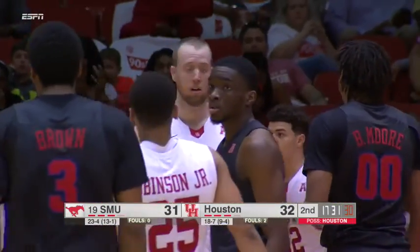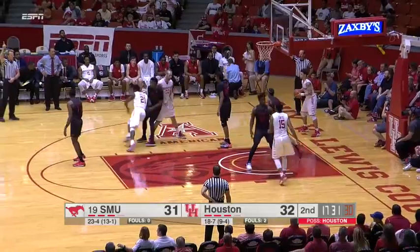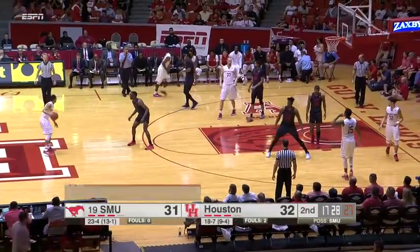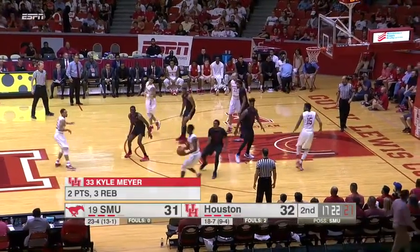Meyer's been a pretty good force in this game today, hasn't he? He has. He's thrown his body around a lot, and he doesn't get a lot of rebounds out of his area, but he's doing a good job of just forcing the issue. And SMU is not really doing a good job of paying attention to him and putting the body on him. They're just kind of used to going to get the ball. They've got to really make sure they block out Meyer because he's a force today.